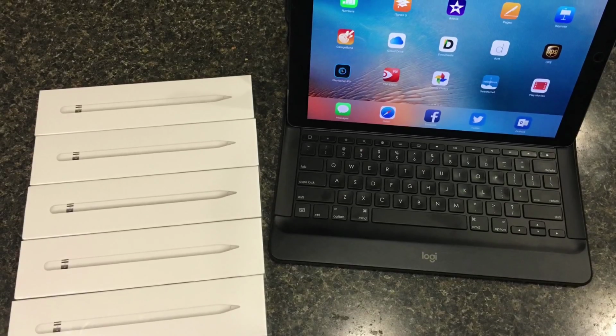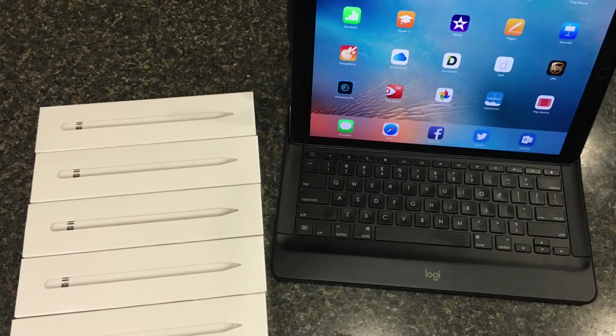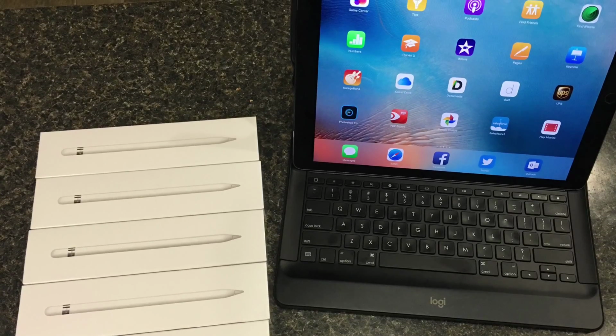And after further review, I would say this is a definite touchdown. I love this device. It's portable, it's fast, long-lasting battery, beautiful accessories. Go out and get one today.